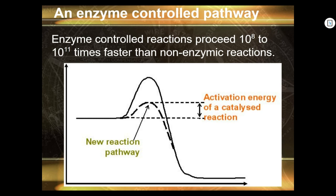An enzyme controlled reaction proceeds 10 to the eighth power to 10 to the 11th power times faster than non-enzymic reactions. So this eight right here basically means that's how many zeros you would add on to this number, and this 11 means the same thing, that's how many zeros you would add on to this number. So imagine that. It takes a lot longer for a reaction to happen without those enzymes than with them. And we wouldn't be able to function or to live without these enzymes in our body, because by the time these reactions happen, we would have already passed away. We need these reactions to happen a lot faster to keep us alive.